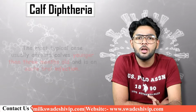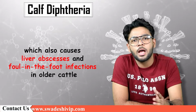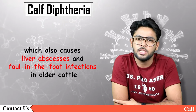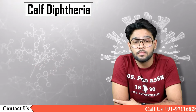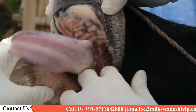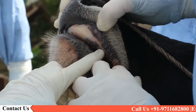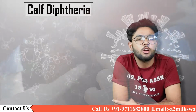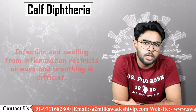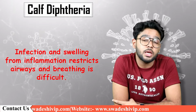The bacteria Fusobacterium necrophorum, which also causes liver abscesses and foul in the foot infections in older cattle, is responsible for both types. The second form, which typically affects the older calves, affects the larynx, which is the voice box. Respiratory problems in cattle include diphtheria, the infection or inflammation of vocal folds of the larynx at the back of the throat. Infection and swelling from inflammation restrict airways and breathing is difficult.